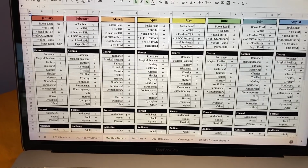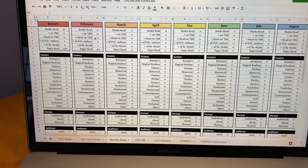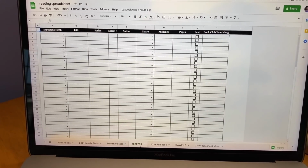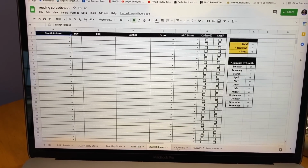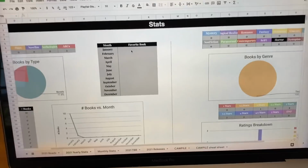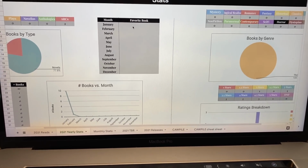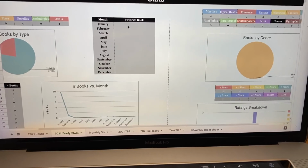Here is the monthly breakdown, and so you can see here, this is my reread of ACOTAR. And then I haven't done this, it's just my TBR. And I haven't done this either. And then I actually don't know what Call Pile is. I'm not sure what my favorite book of January is yet. It's either going to be The Bone Shard Daughter, Cemetery Boys, or The City of Brass. So I have to decide.